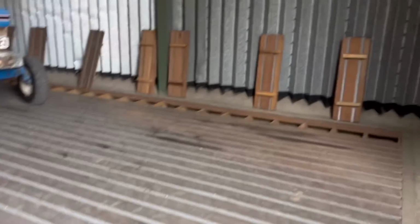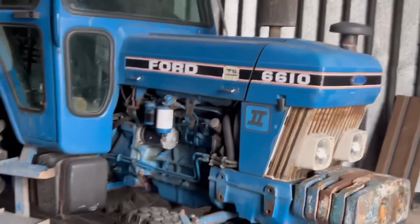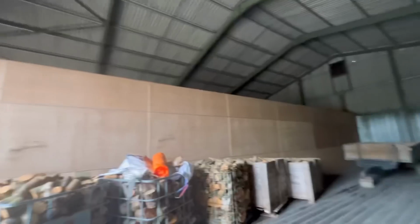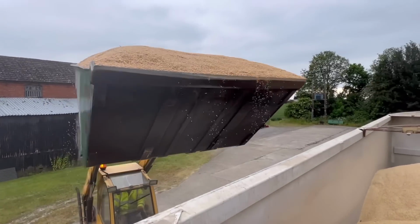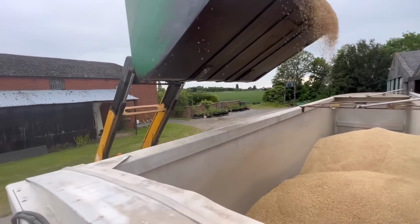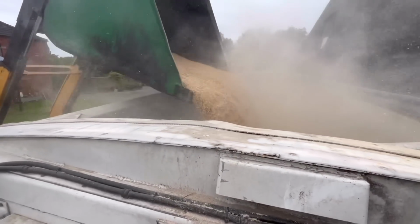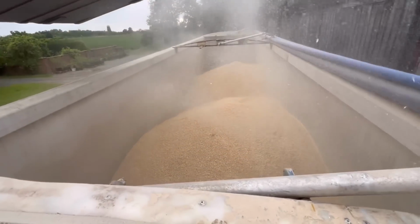And this is the best shed. This is the newer one. See with the Ford 6610 there. And our baler trailers aren't bad at tipping up in this shed, but it's these other ones. We just have to be careful. You're going to get really itchy up there. Just managing to keep out the dust with the wind in the right direction.